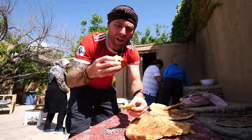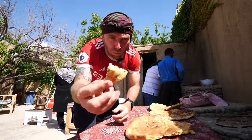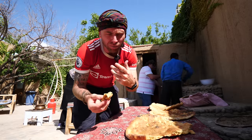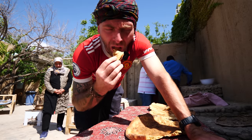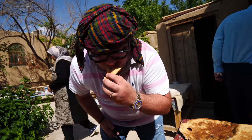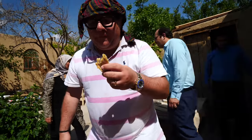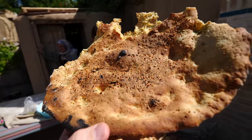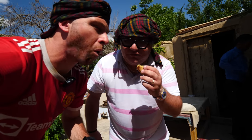Ooh, hot. Coriander. Nice and fluffy. Oh, wow. It's so good. It is too good. Wow. One of the best ever.